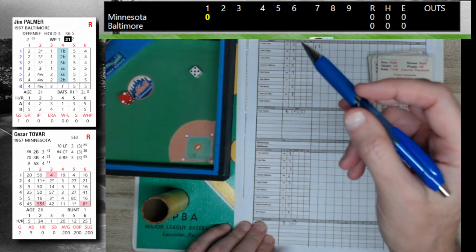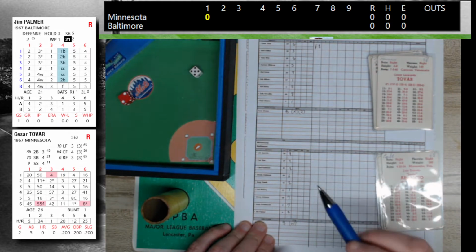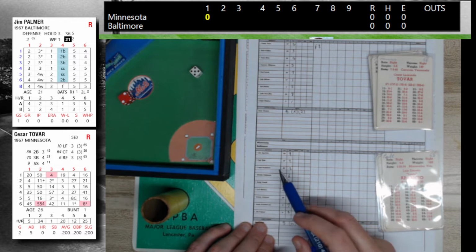It's Tovar in center field, Rich Rollins at third base, Tony Oliva in right field, Harmon Killebrew at first base, Carew at second base, Allison in left field, Earl Batty the catcher, Zoilo Versailles the shortstop, and then Dean Chance, the pitcher. That's from Minnesota.